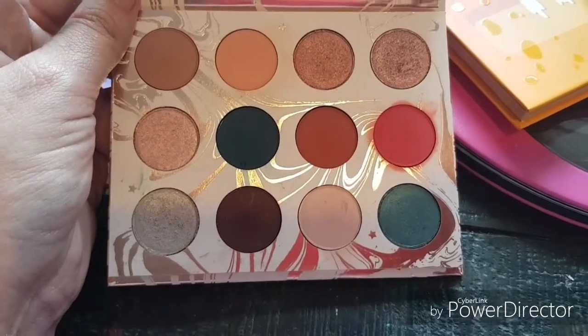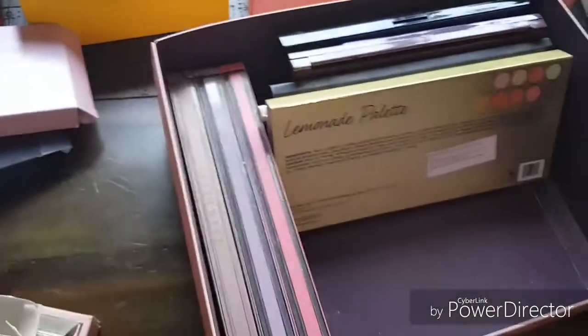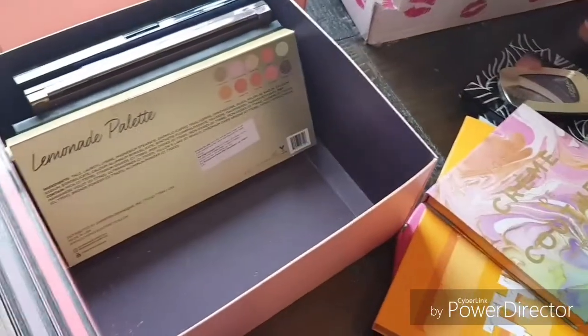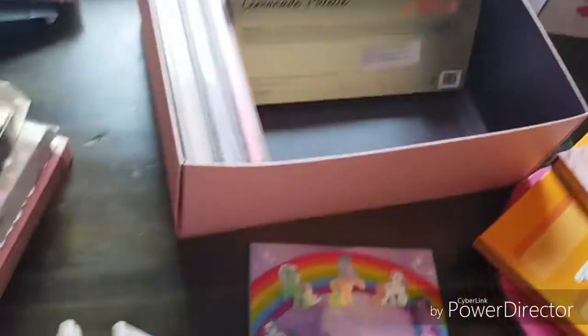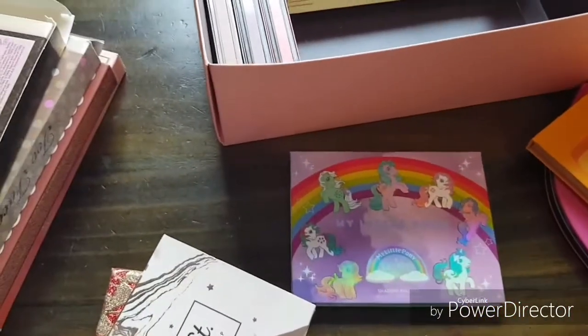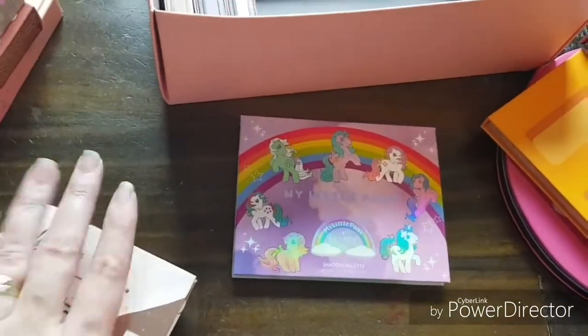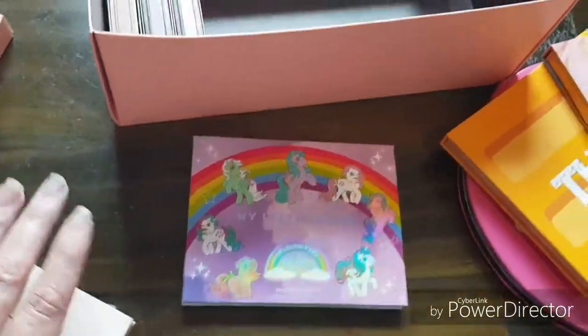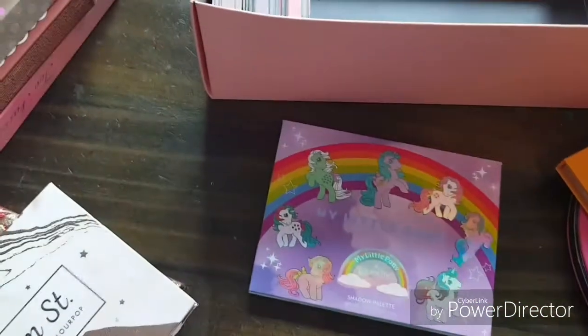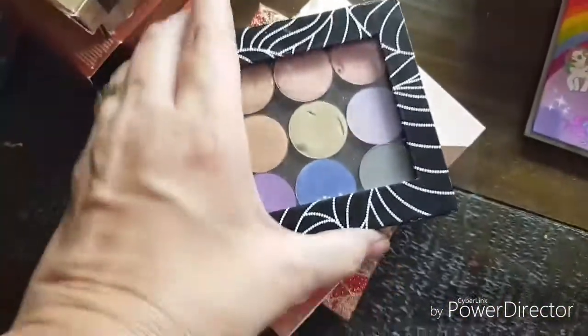I really do need to go through those. This one here, it's got the shimmers. I'll put that to the side with the Dream Street, and my other full-size palette, which is actually under a large stack at the moment. But anyway, yeah, I'm going to rearrange and I'm going to depot that and just keep the ones I like, and we'll add that one in too, because some of these can go.